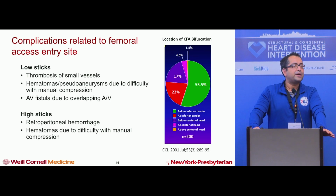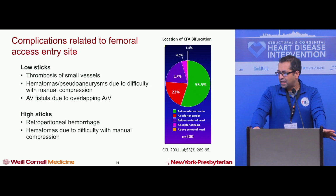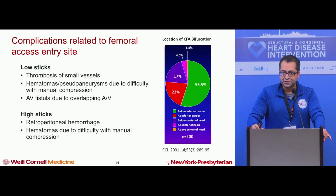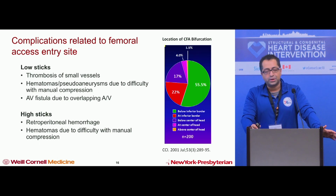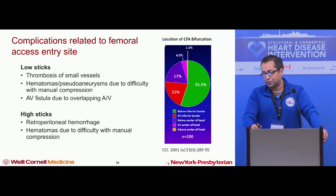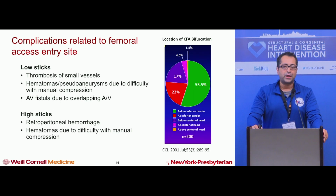But that does leave about 20% of the time where the bifurcation is actually above the mid-level femoral head. So fluoroscopy alone means that's approximately 20% of patients where you're going to get into the bifurcation, into a smaller caliber artery. And when you're talking 14 to 24 French sheaths, that's a higher risk of complications. With low sticks, again, I'm preaching to the choir, increased risk for AV fistula and pseudoaneurysms; high sticks, retroperitoneal hematomas.